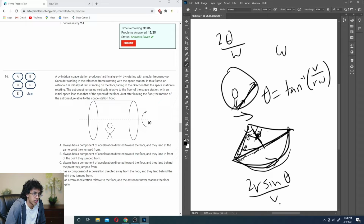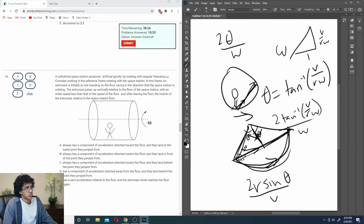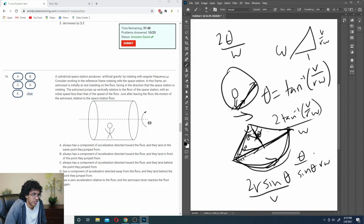So let us see which one is bigger. 2 tan inverse of v over r omega, over omega. Wait, but that's nasty. How do we quickly figure out which one is bigger? I do not know how to approximate this very well. Fine, I guess we take the ratio. If you take the ratio, then it's theta over sine theta times r omega over v. So we just need to figure out whether this is less than 1 or not.